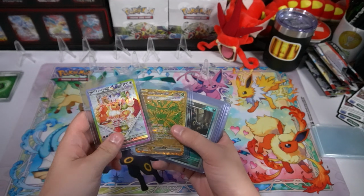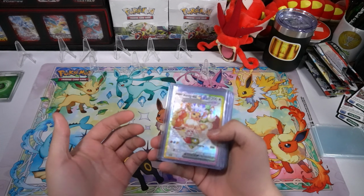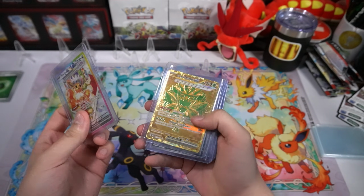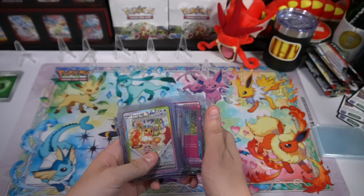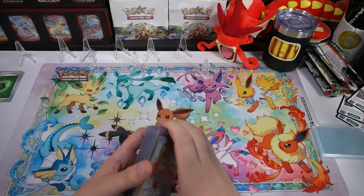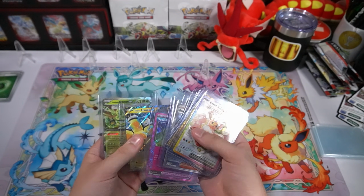Do not pay for one of these above market, because if you open a bunch of Prismatic, this is probably your best case scenario, getting what we got. We got pretty lucky. And at the end of the day, it's still not that great for a normal opening. It's just great for a Prismatic opening, in my opinion.